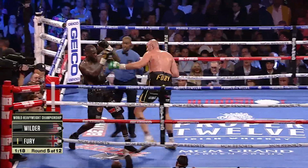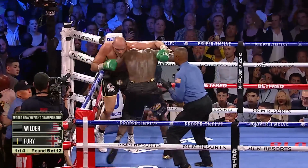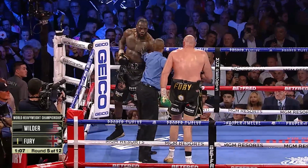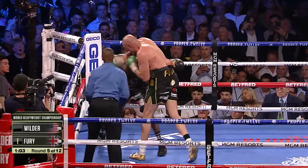Oh! He's chasing him down. He's headhunting. We could have history made right here already. On the attack, looking to close the show. Wilder doesn't look good at all. Still just over a minute to go in round 5.